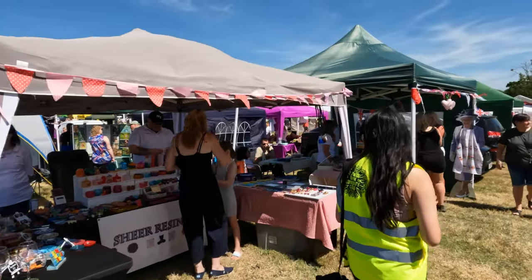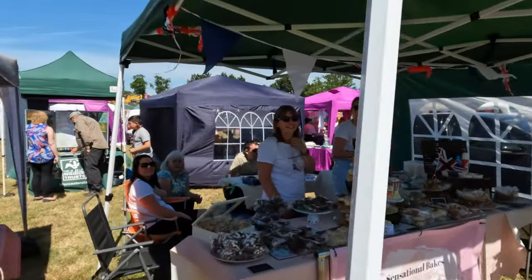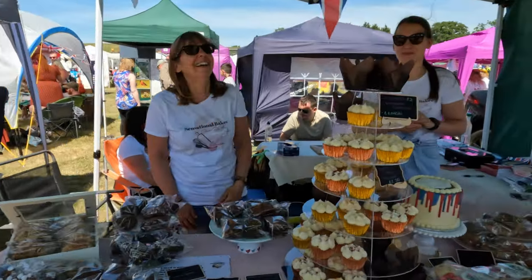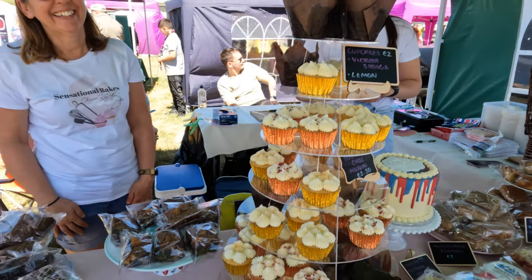Again, thanks to Olivia, my daughter, for helping me. I must say, those cakes do look nice. Shame I'm on a diet. You're on a diet. Diet sounds like light for Saturday. I know. Lovely.